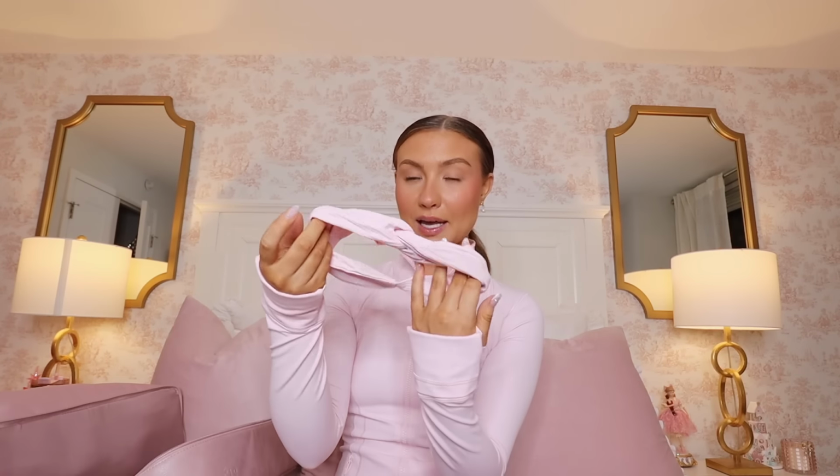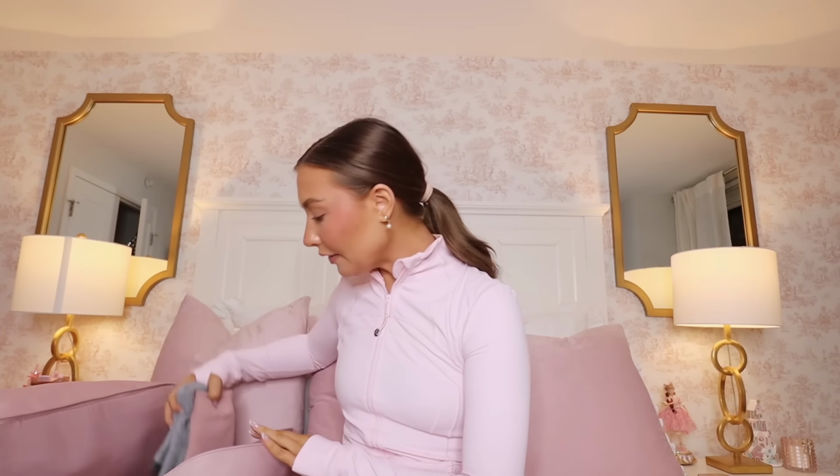I also have this little headband which matches my Lululemon jacket, and I have this headband just because sometimes my ears get really cold. I have very, very sensitive ears, and it looks really cute on. I don't like earmuffs on me, but this will help keep my ears warm without having the look of earmuffs. And then last but not least in my bag, I have my little gloves.